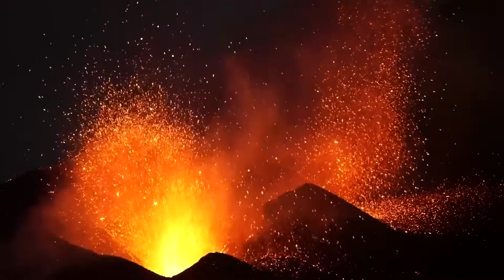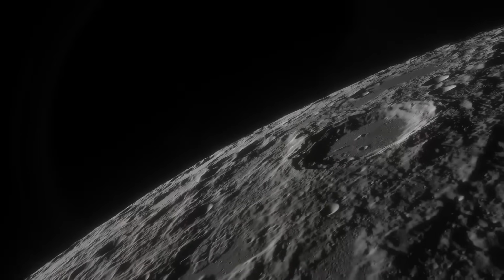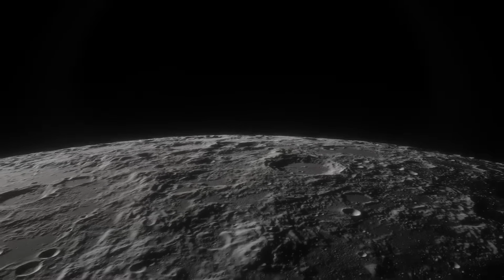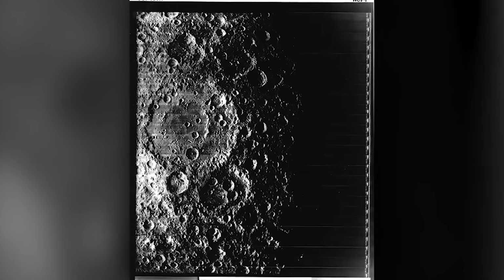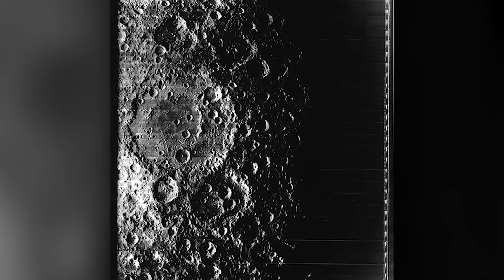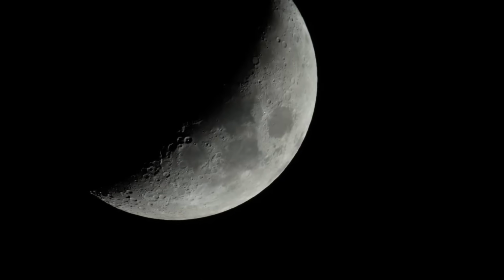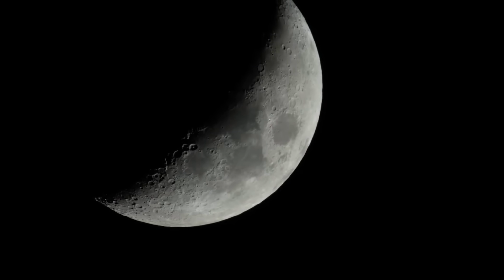This mission, which included the Yutu-2 rover, was the first to perform a soft landing on this part of the Moon, achieving what had been a long-standing objective for space explorers. One of the key scientific goals of Chang'e 4 is to analyze the chemical composition of the lunar surface, particularly in the South Pole-Aitken Basin, a vast impact crater that could offer clues about the Moon's early history and its crust's composition. Chang'e 4 also carries instruments to conduct low-frequency radio astronomical observations.